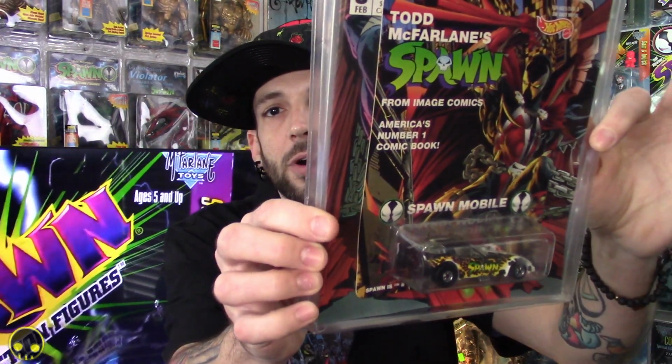Next up, we have a smaller item. This is also a combo pack. And it has both the number 8 issue of Spawn, as well as a Hot Wheels car. And this is a Hot Wheels of the Spawn funny car.